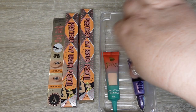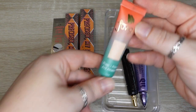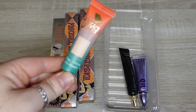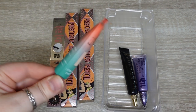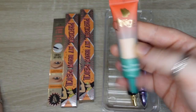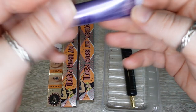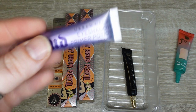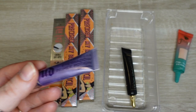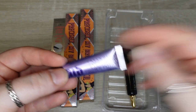So moving on to eye primers, I have tried the ABH one. It's very similar to the Juvia's Place Eye Primer. This is a more thick eye primer that offers a little bit of tint coverage. I wanted to try this because I wanted something thicker to add to my collection. Otherwise, I typically will go for the Urban Decay Eyeshadow Primer Potion. This is a thinner formula. It doesn't provide any coverage to the lids. It just sets them down and preps them for eyeshadow.